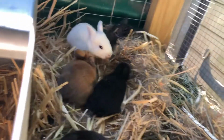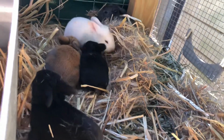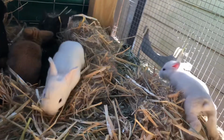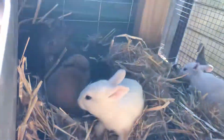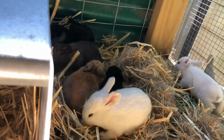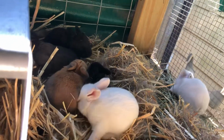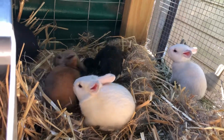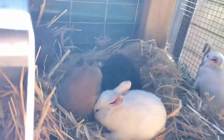What's so funny, the rabbits are so used to our dog Daisy that they have no fear whatsoever of her. And if I was to let her be around the rabbits, she'd probably lick them. She loves licking the rabbits. She doesn't bite them. She doesn't try to hurt them. It's just, I don't know, a licking that she does. She's really sweet.